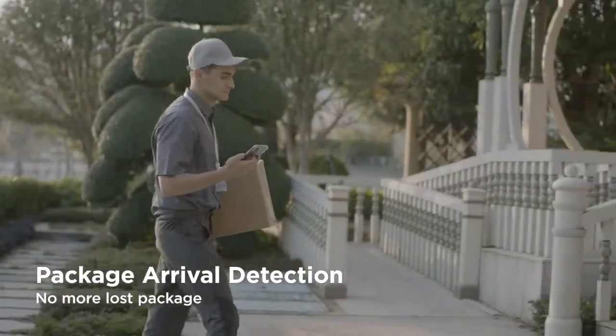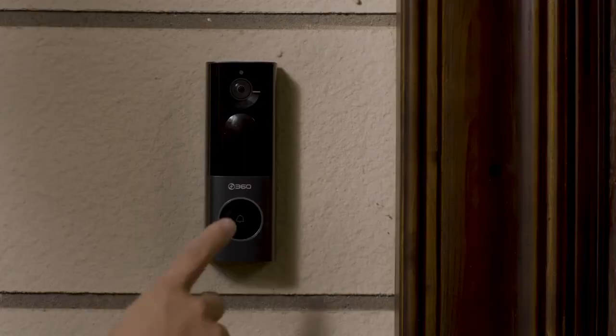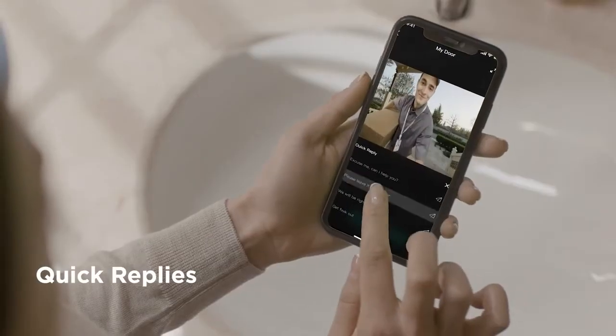With package arrival detection, there will be no more lost packages. If you are inconvenient to talk, the Video Doorbell replies with a quick reply message.